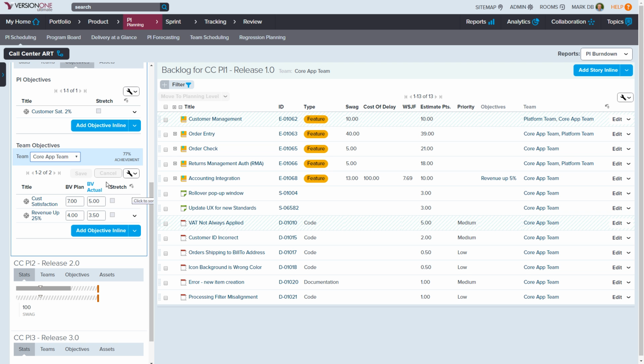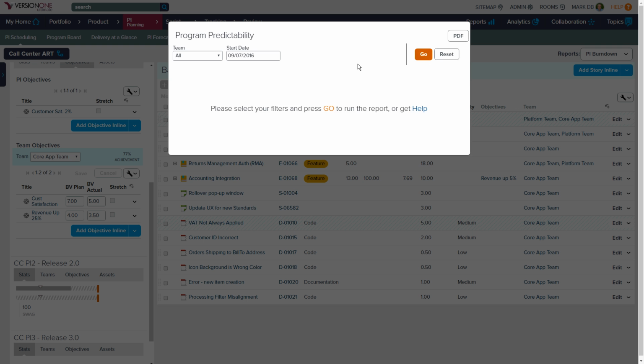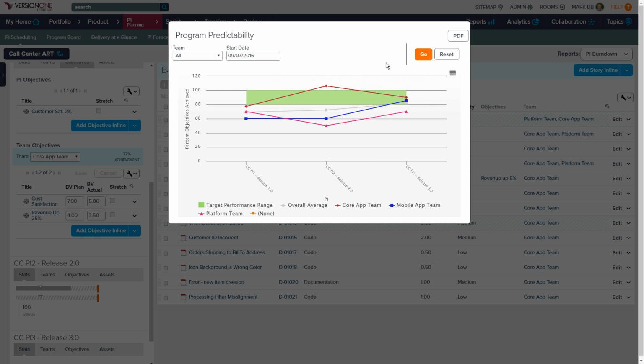What this will then allow me to do is predict, using a performance predictability report or a program predictability report, how well we'll be able to deliver in the future. So this gray line here is showing me the average. The green box at the top there represents kind of the 80% view. So we want delivery or performance of the business value actual to be in that 80% range. And it looks like on average we just got in there.